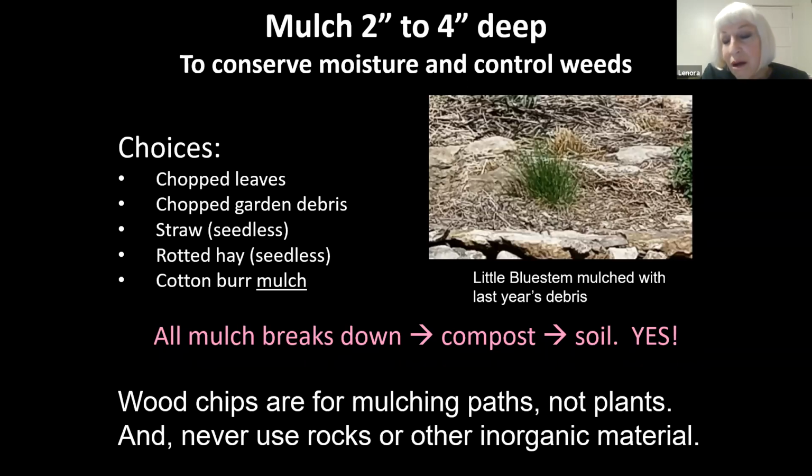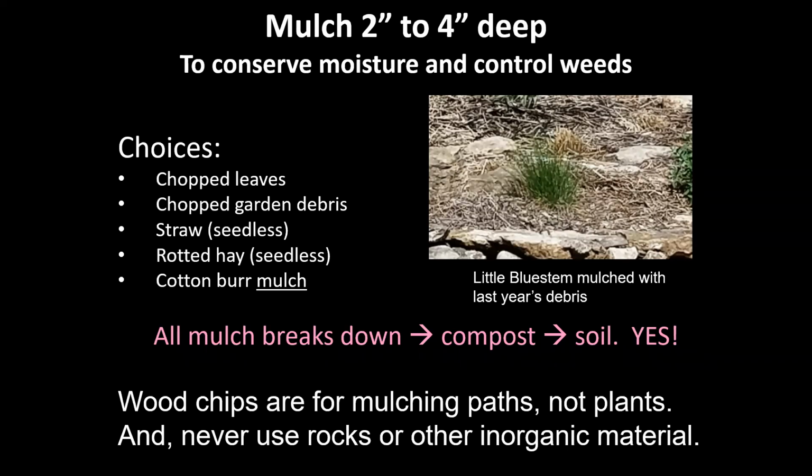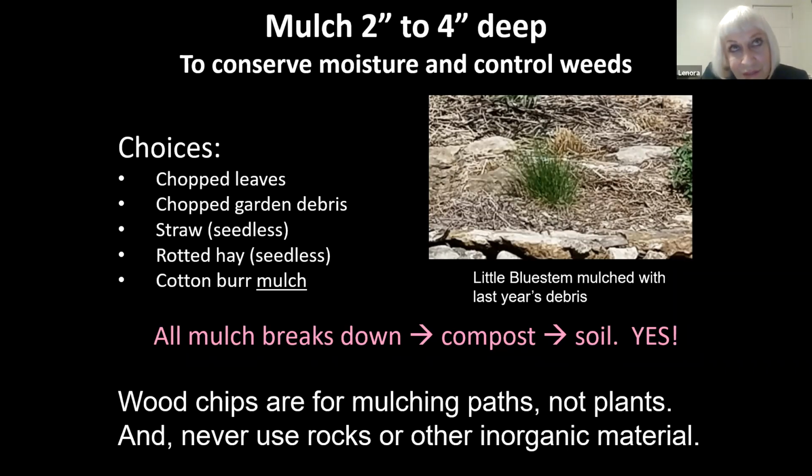I get complaints all the time from people about my mulch went away. I had all this mulch on my garden in April and May, and now the mulch is gone. And they're really pretty unhappy about it because they're going to have to put more mulch. Well, where did that mulch go? That mulch was eaten by the microbes and fed to your plants. It's a great success when the mulch disappears. It lets you know that you have got the nitrogen cycle working in your garden.